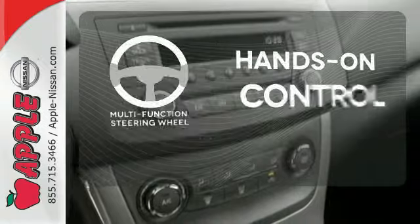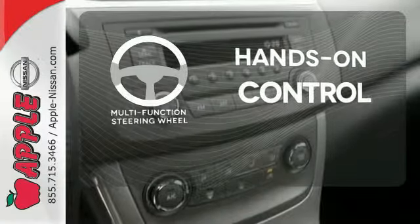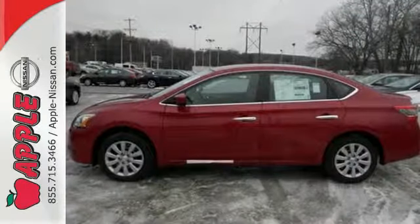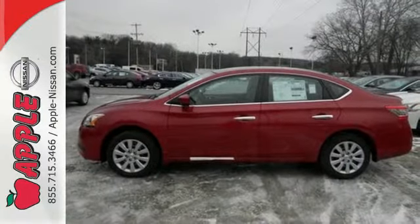The multifunction steering wheel helps keep your eyes on the road and your hands on the wheel. Style, sophistication, and undeniable safety. Drive this Nissan home today.